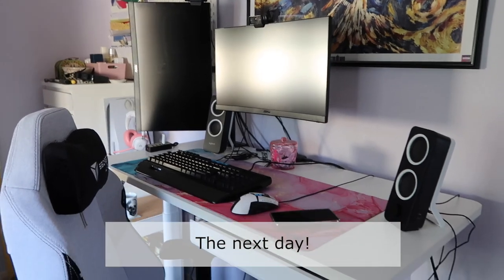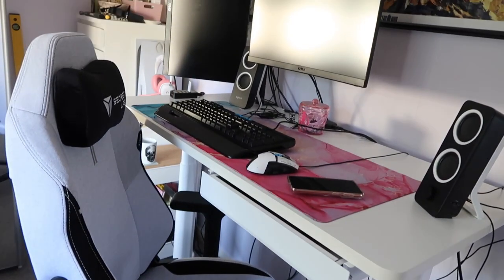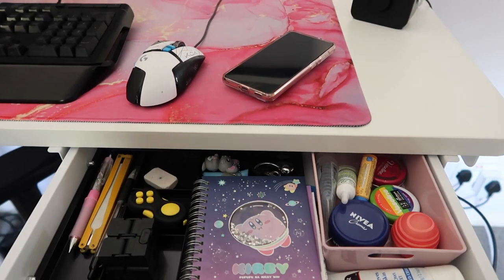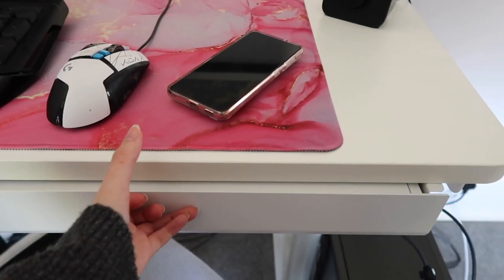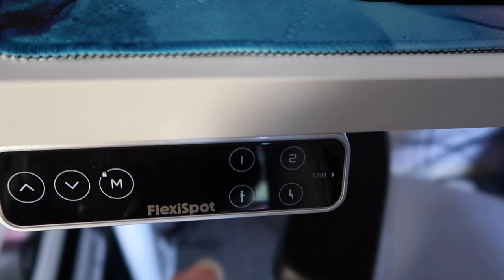Okay, look! We have a table! We have a nice fancy chair. We have a drawer that's slightly too big for the desk, unfortunately, so it sticks out. But other than that, I love it. It's got 4 presets that you can set. I'm currently in the standing desk.